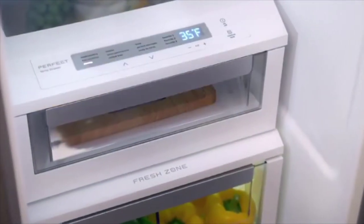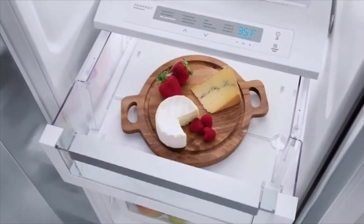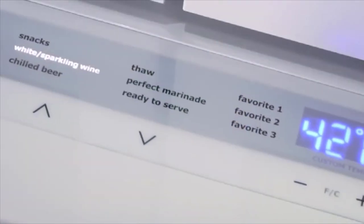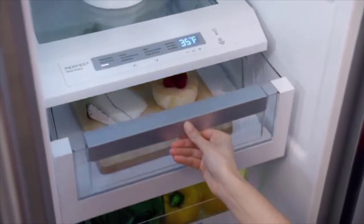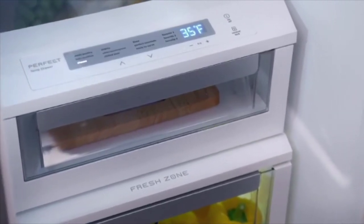Our ingenious Perfect Temp drawer has 9 preset food temperature selections, including cheese and white sparkling wine. It also has 3 My Favorite settings that can be customized with a temperature range of 28 to 42 degrees. And the Luxury Close drawer closes gently with a tight seal for longer food preservation.